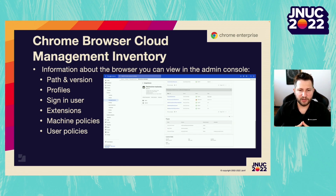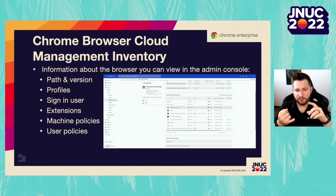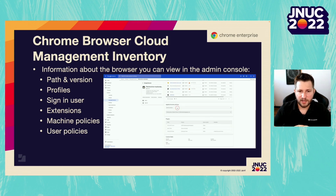We also give you a full report inventory of all the policies that are installed on the machine and the user policies as well. These policies could be coming from managed preferences, they could be coming from the cloud console, or they could be coming from GPO or Registry on Windows.